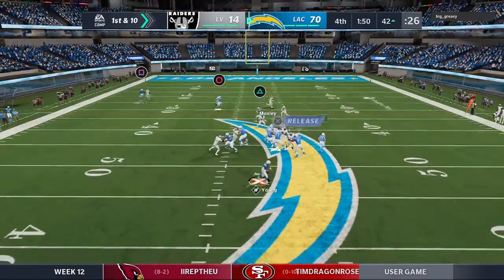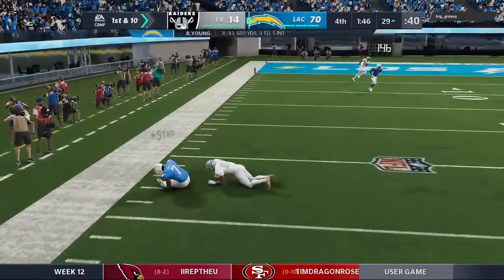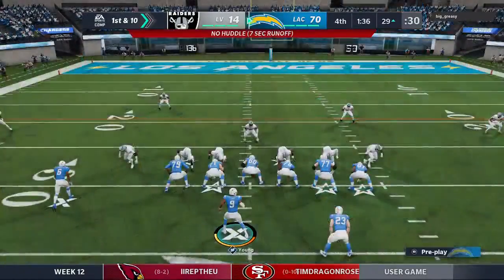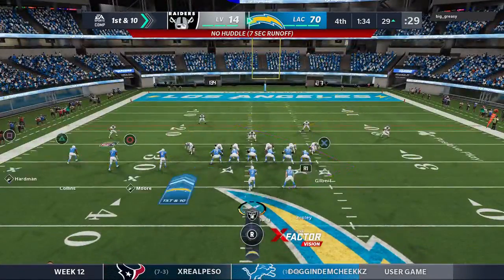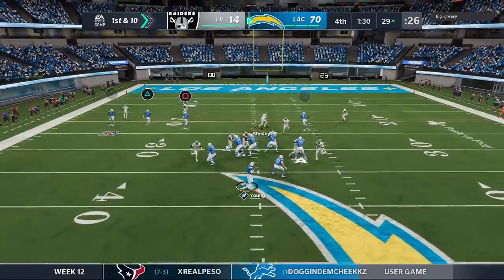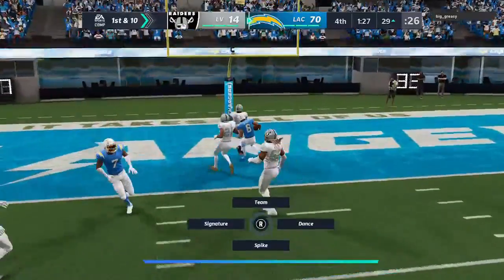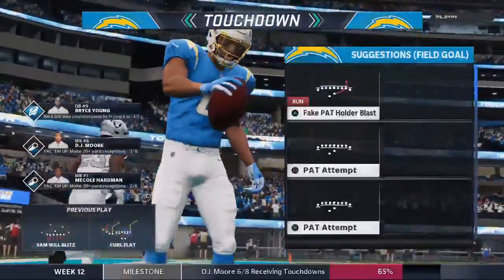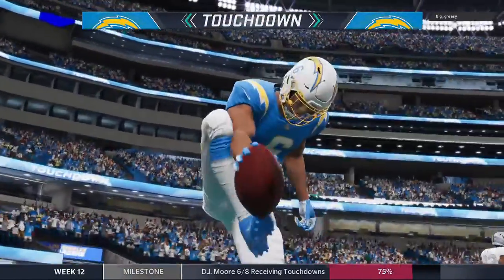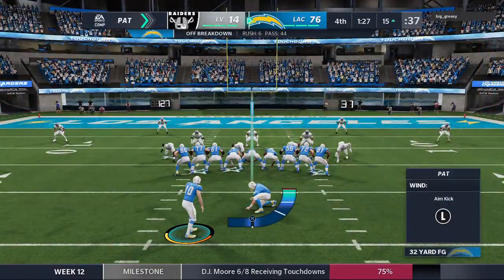That one looks like he'll throw here. Throwing left side here, and it's complete. And he's taken down inside the 30. That one good for 13 and a Charger first. At the 29-yard line. Over the middle and into the hands of his receiver Moore. And he will get into the end zone. It's another touchdown. This thing is ugly.